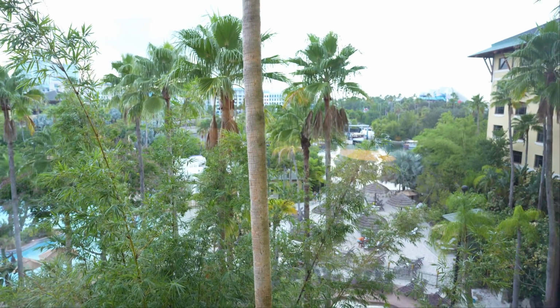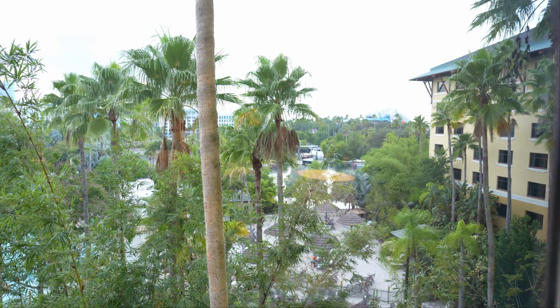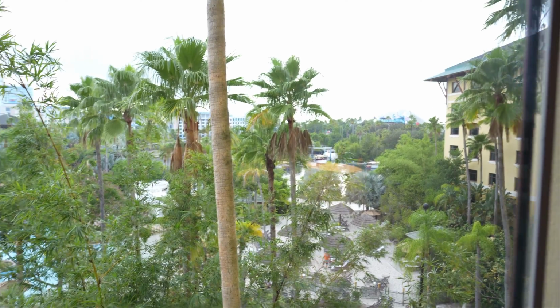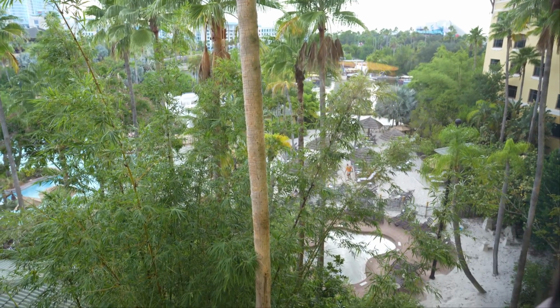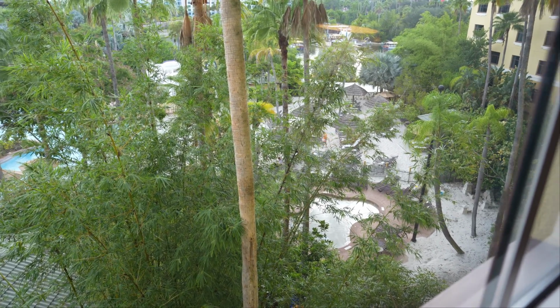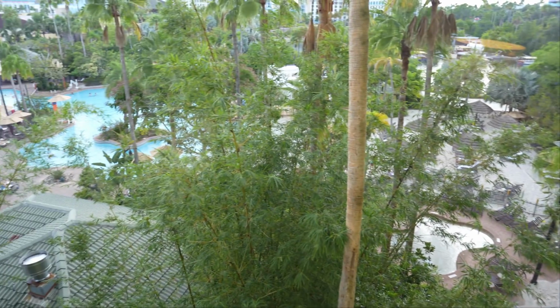We have a pretty view too. I can actually see some of the other hotels. I can see off in the distance the boat launch, so we could take the boat over to the parks. We got a little beach right in front of us. I can see the hot tub, which is actually a very large hot tub, probably one of the largest hot tubs I've seen at any of the hotels recently.